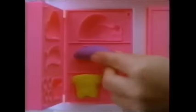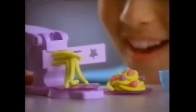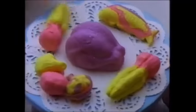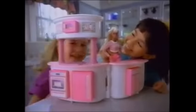Come along with me, got cooking fun for you. With my Barbie doll kitchen, making food is fun to do. I'll make glitter fish, how about some cheese? Use my pasta maker, a sundae, please. So let's cook up a glitter lunch, even bake a cake. Barbie doll kitchen, it's really great. With my Barbie doll kitchen, I'm cooking up fun.